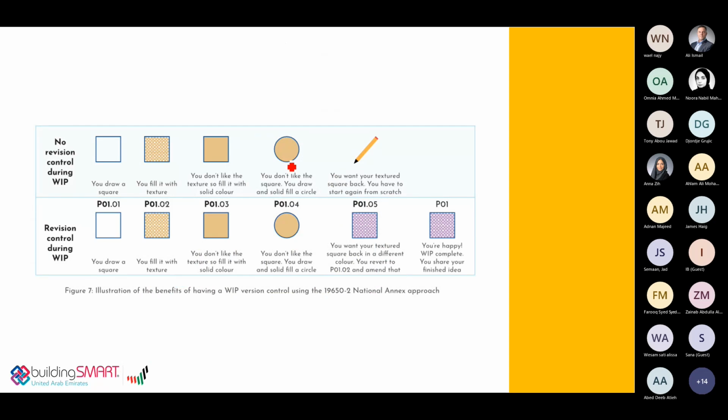It's very important, while using the common data environment, to work using revisions. This will help us track and trace all the information exchange processes or operations done during the project life cycle.